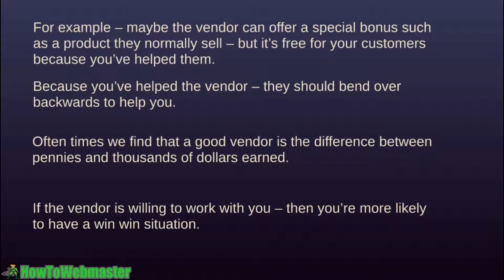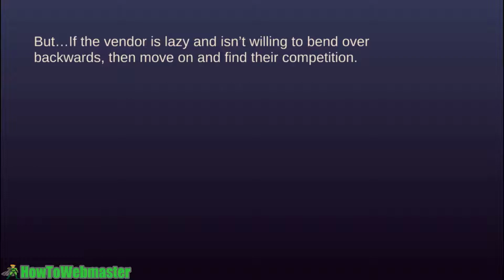So in other words, if the vendor is willing to work with you, that is usually a win-win situation. So hindsight 2020, looking back, a lot of times we found that the vendors that were easy to work with and that were willing to work with us, we made a lot more money with them. The ones that were not willing to work with us, not willing to offer exclusive bonuses, the vendors that were lazy or just didn't want to do anything, a lot of times those promos would just become stagnant and they wouldn't go anywhere. So that's a nice little tip if you're a vendor watching this.